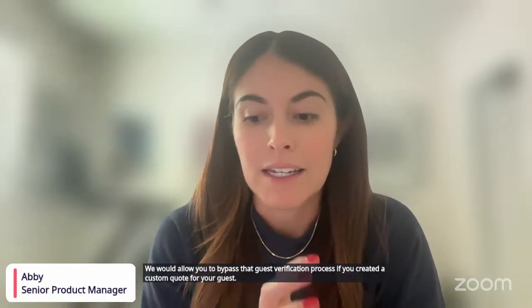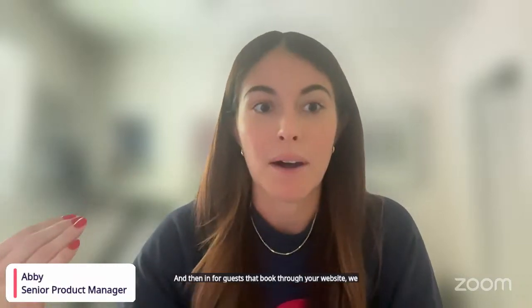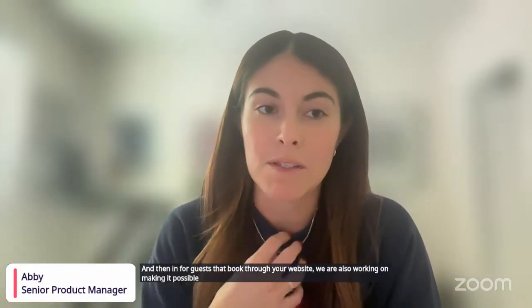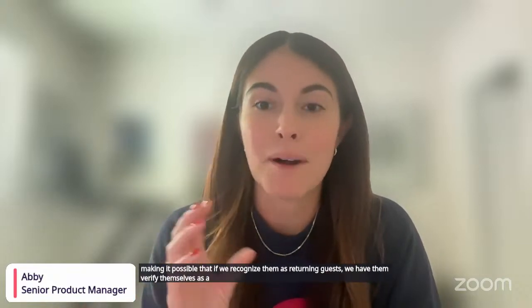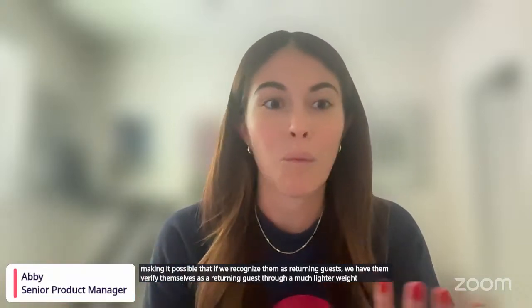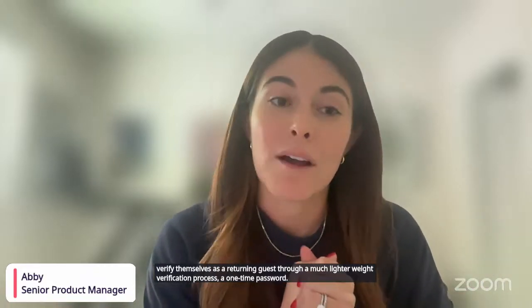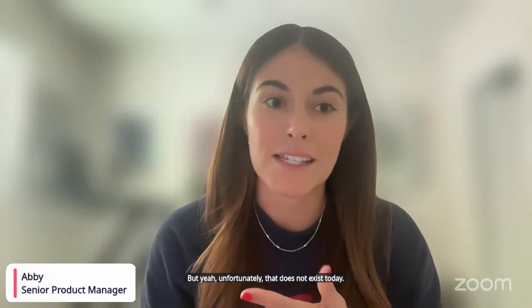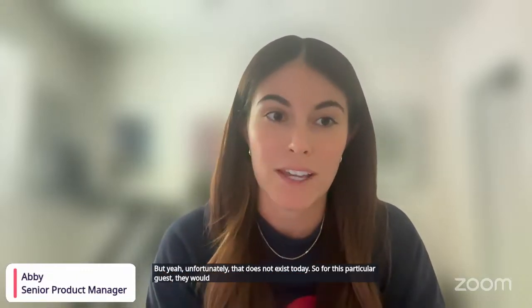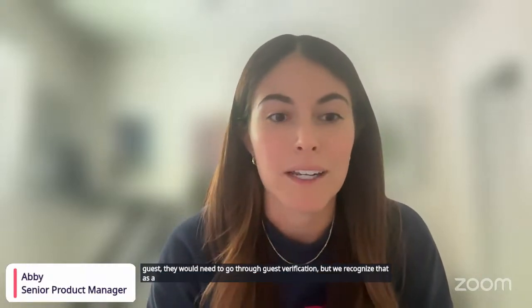And then for guests that book through your website, we are also working on making it possible that if we recognize them as returning guests, we have them verify themselves as a returning guest through a much lighter weight verification process, a one-time password. But yeah, unfortunately, that does not exist today. So for this particular guest, they would need to go through guest verification, but we recognize that as a pain, and we're working on it.